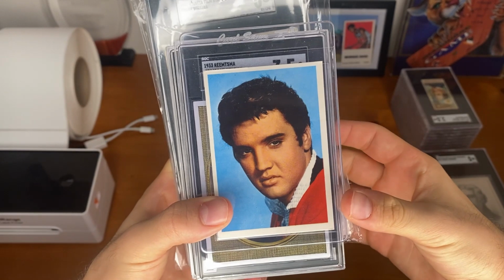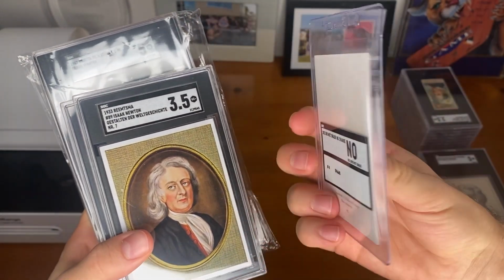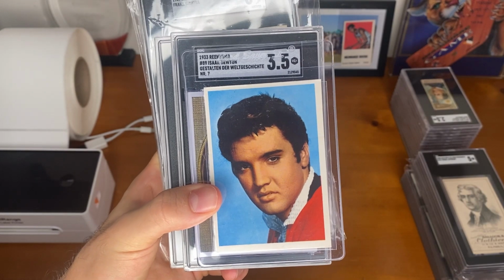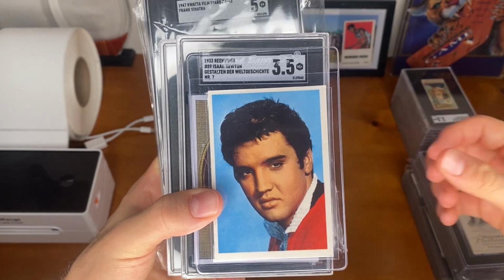One of the other cards that unfortunately was not able to be graded is an Elvis Presley. Really not sure why this one wasn't able to be graded, but sometimes it happens. If a card the SGC gets is just very unique and they don't know a lot about it, they don't want to risk their brand, so they just end up hitting with a no grade, no charge there.